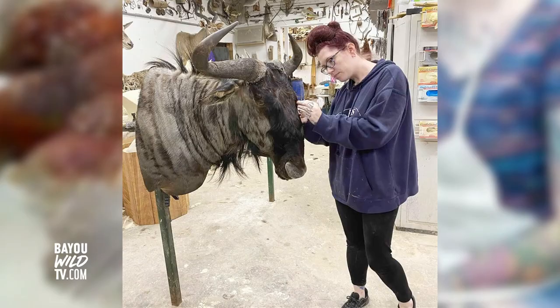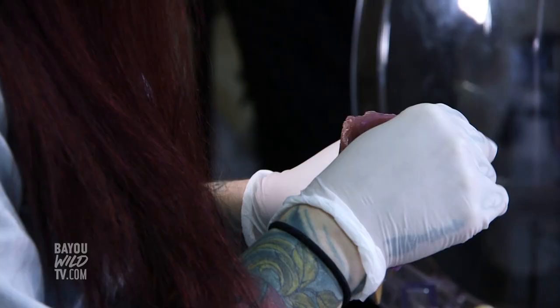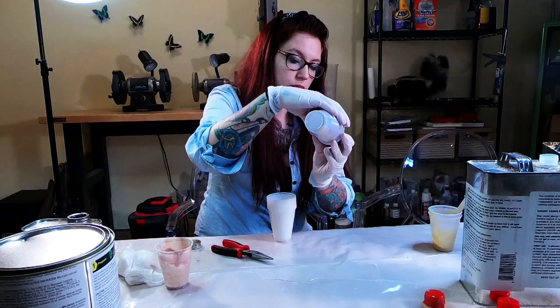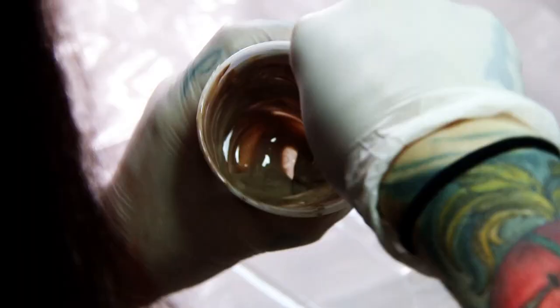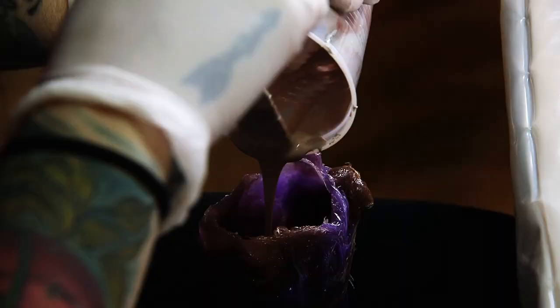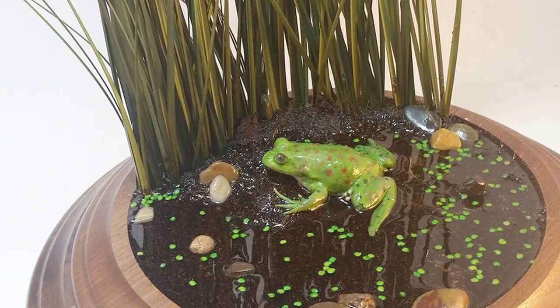I was trained in commercial taxidermy. The first classes I took, it was deer, game heads, but I always knew that wasn't what I wanted to focus on. And they all kind of made fun of me for not doing deer, not doing tons of ducks, especially in the Midwest. They just didn't see how I would be able to do interior design aesthetic pieces.